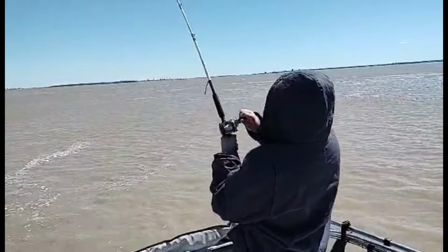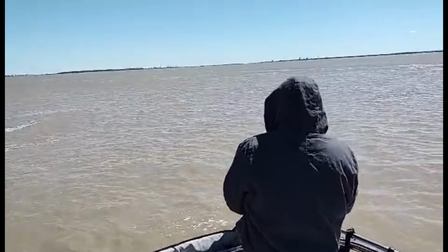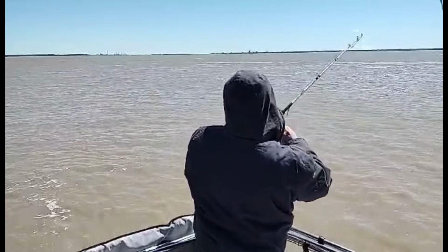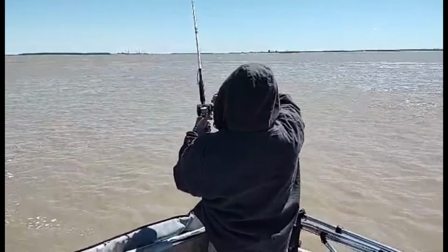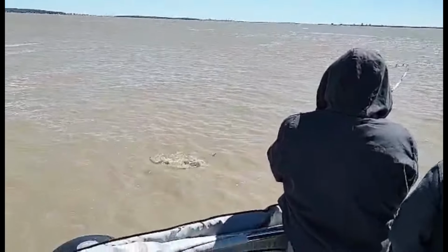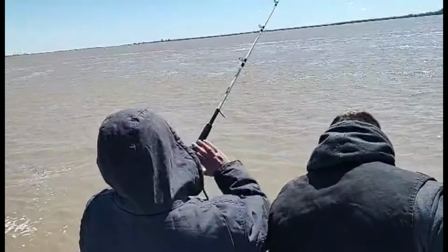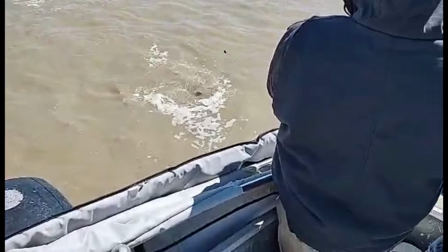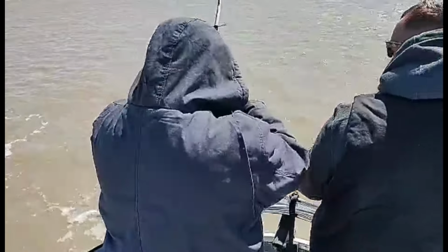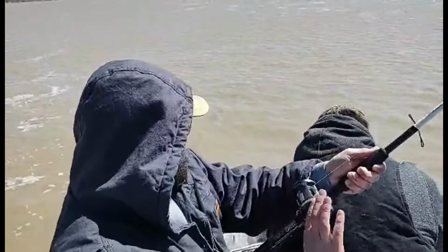I saw him up there on the top of the water a minute ago, and he's coming back down. Sometimes those cats come to the top way behind the boat. Oh yeah, that's a nice fish right there. Yeah, you got the big one so far. Get him. All right, there we go. That's a good healthy fish right there.